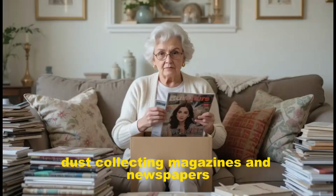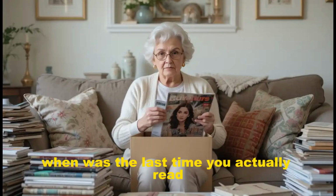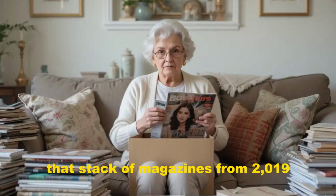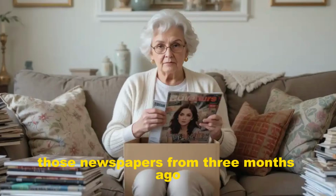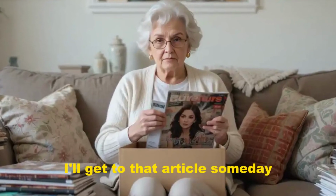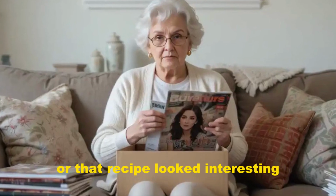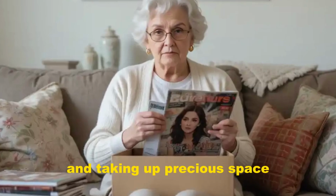1. Dust collecting magazines and newspapers. Be honest with yourself. When was the last time you actually read that stack of magazines from 2019? Those newspapers from 3 months ago? We hold on to them with good intentions. I'll get to that article someday, or that recipe looked interesting. But in reality, they're just collecting dust and taking up precious space.